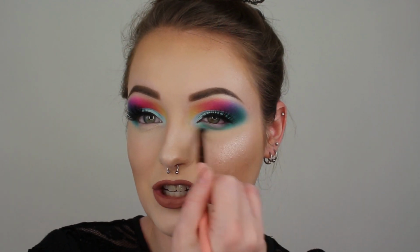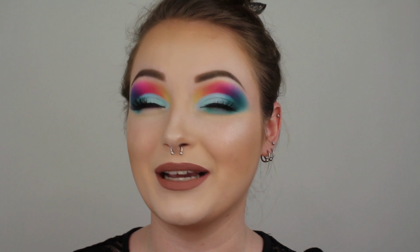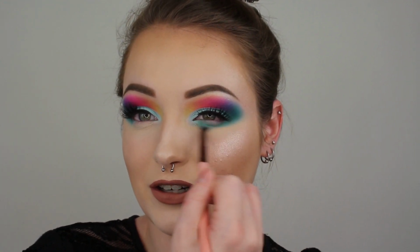It's really hard to find these shades in more affordable palettes that have a great formula, because a lot of times they get really chalky and really hard to work with and then get super patchy. But this one has an amazing formula. It's very smooth and very buttery. I really love it. Not to mention the undertone is a really beautiful bluish shade, so it pairs very well with other colors.